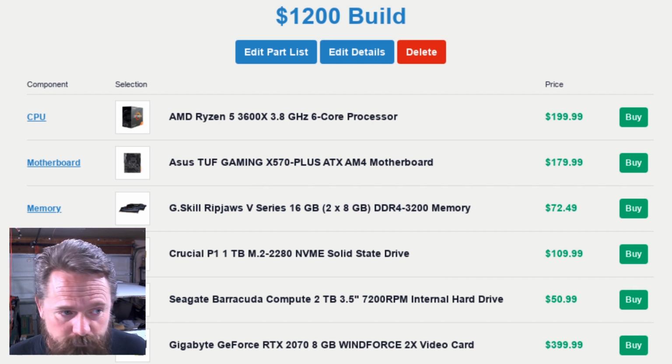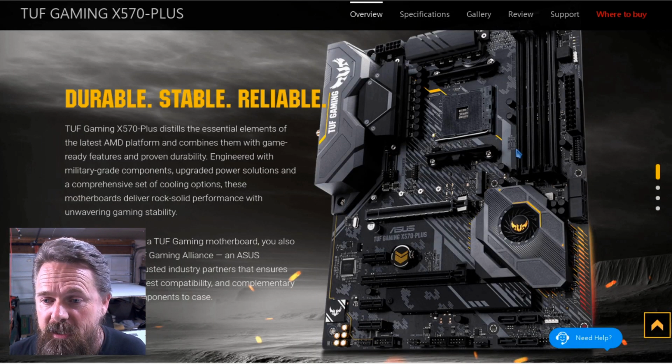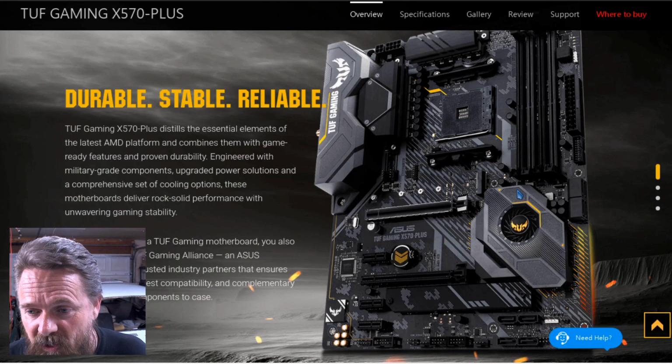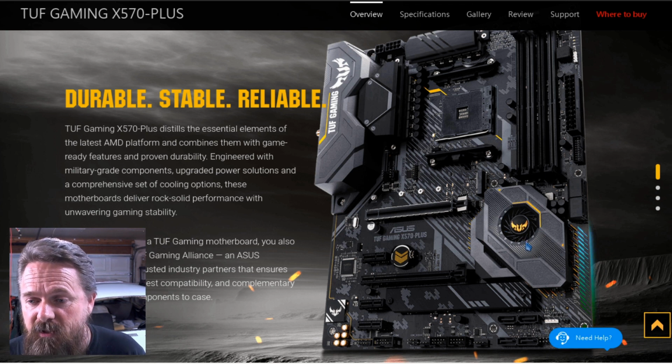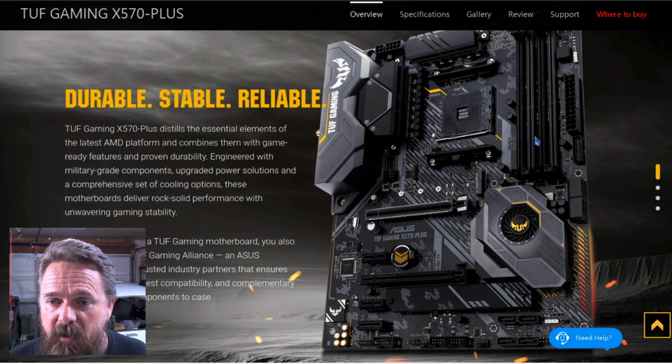So this motherboard here is a pretty decent board. Obviously the 500 series has active cooling on the chipsets. You've got 4 DIMM slots, so you're pretty upgradable there. This motherboard here is pretty solid.